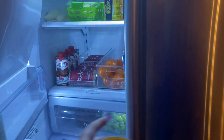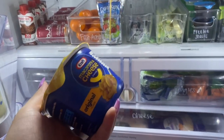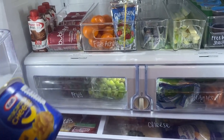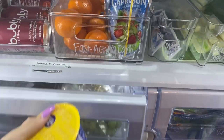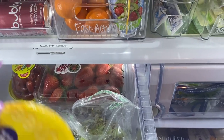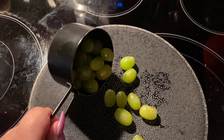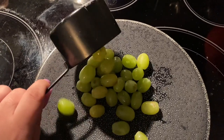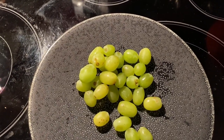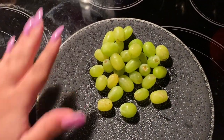I was actually going to make tacos for dinner tonight, but Kale doesn't want tacos. He wants mac and cheese. So I'm going to give him mac and cheese, and then some grapes and strawberries. Kale gets one cup of grapes, and do not mind my dirty stove. I'm going to clean as soon as all the kids go to sleep, so I know it's messy. We're not doing that right now.